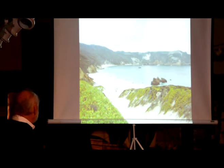Now you can get some idea how nice that beach is. Of course, you have to land your dinghy on the beach and tow it up. And this further beach down here, this has been taken over by elephant seals. And we're expecting the elephant seals will eventually move on to this beach as well.